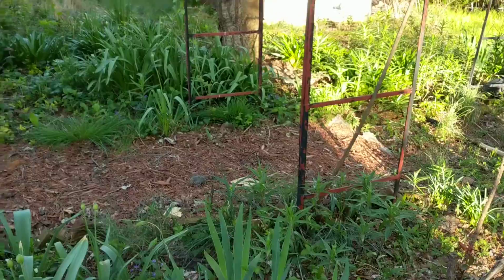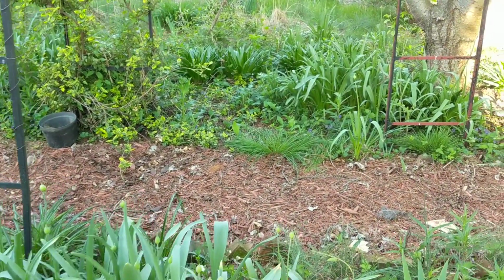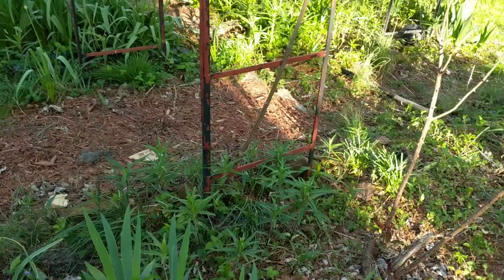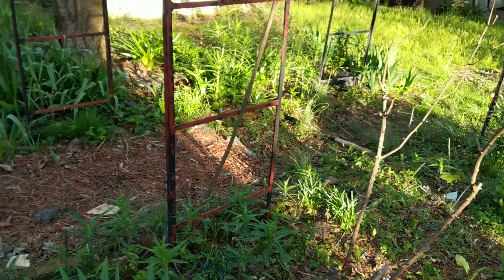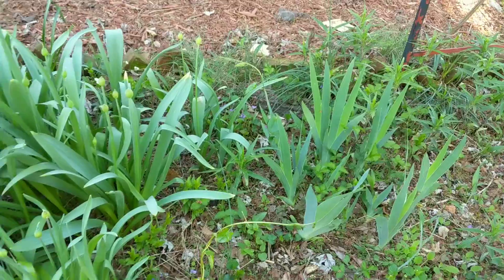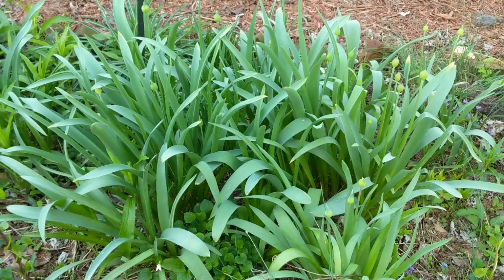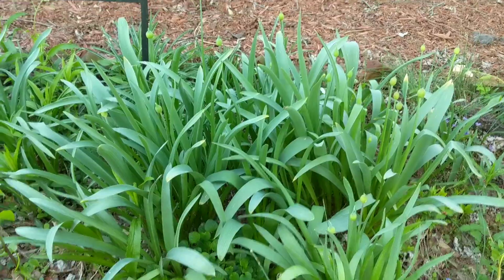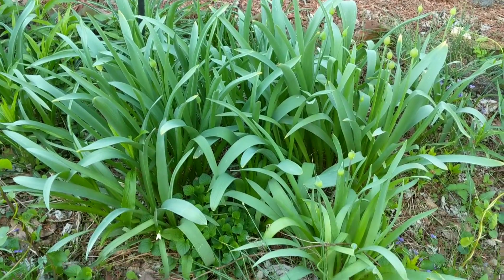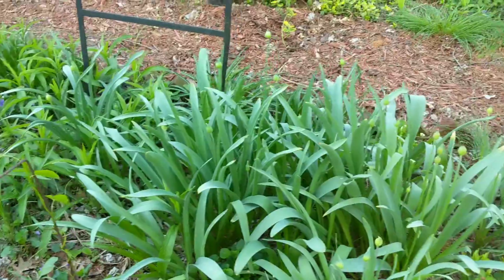And what a change in the garden from just 10 days ago when we last worked right here. How much has come up? These are alliums. They'll have a ball of purple flowers at the top.